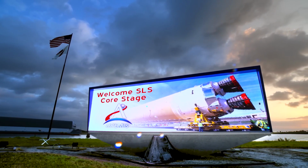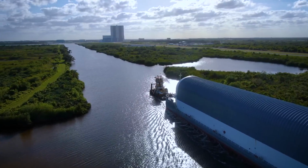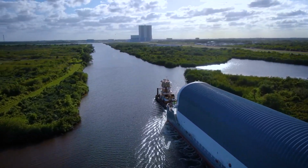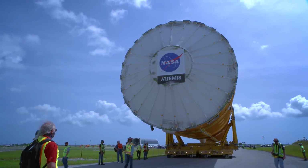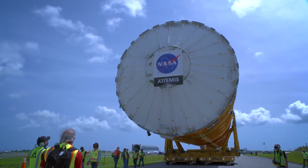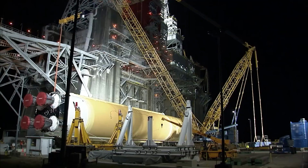Core stage. After a 900-mile journey aboard NASA's Pegasus barge, the SLS core stage, the largest rocket stage NASA has ever built, has made it to Kennedy Space Center. Today is a huge day. This is the last piece of big hardware that we need for Artemis 1 processing. And we've just been waiting a long time for this part of the vehicle to arrive so that we can get going on the next steps of our stacking operations.